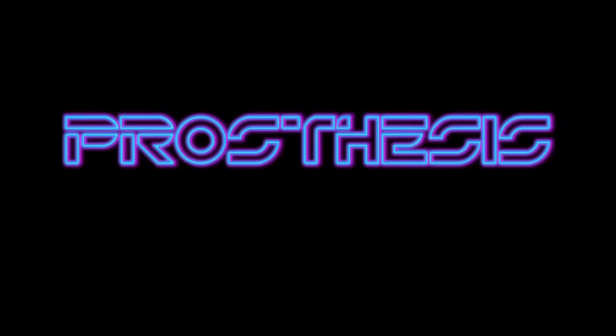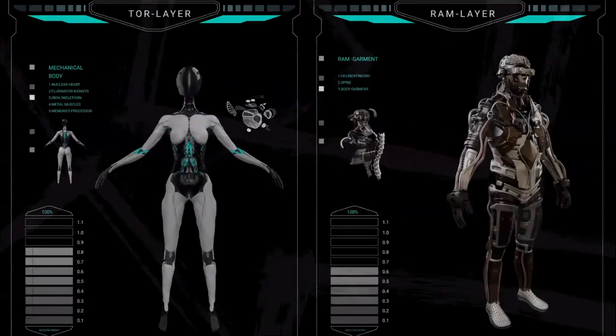Now let's go to the cyborg, the new feature of this Molten Memories world. Turan is the human machine of the future. It's composed of two layers, the Tor mechanic body and the RAM garment. This new body enhances the central nervous system and develops the body into an extraordinarily complex machine, keeping the brain as the processor of memories and connecting to mechanical sensors in both layers.